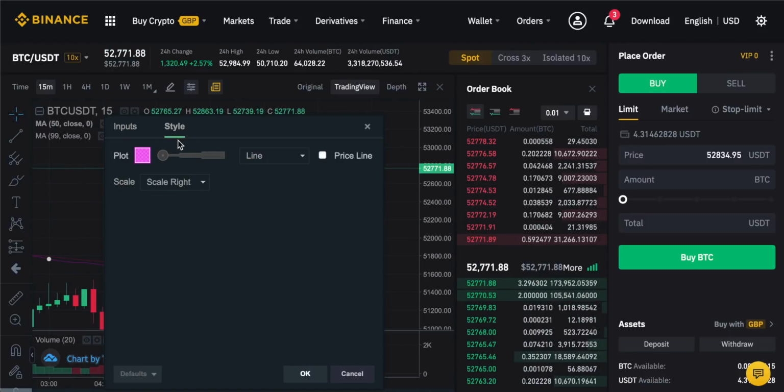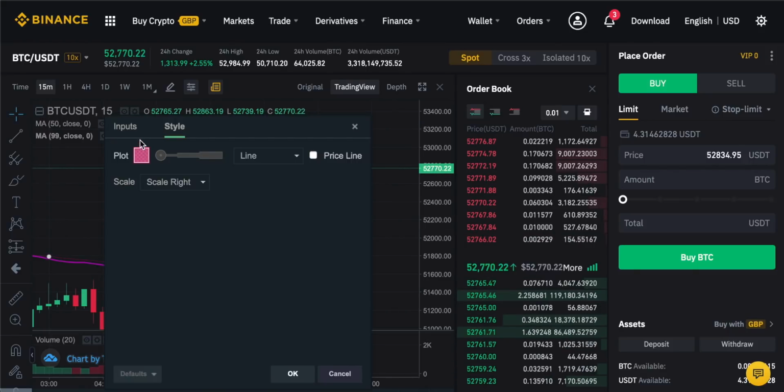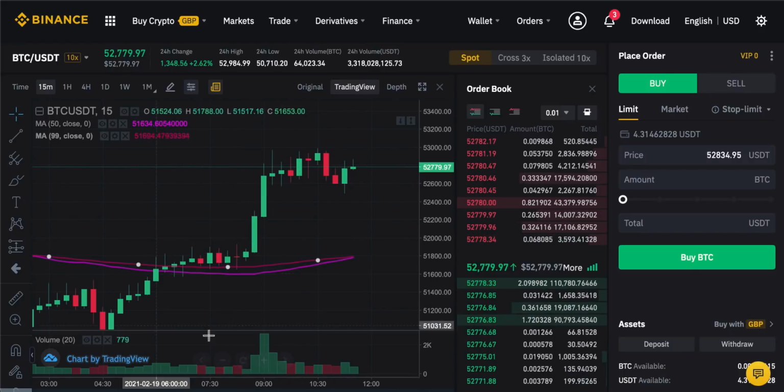And then the style, I'm just going to make this line a little bit thicker so that we can actually see it. That's good for me. I'm going to press OK. That's the 50-day moving average. Then the 99-day, I'm actually good with 99-day as well. And just for the style, we're going to make that bigger as well so that we can actually see it. Now we can see the 50 and the 99-day moving averages.